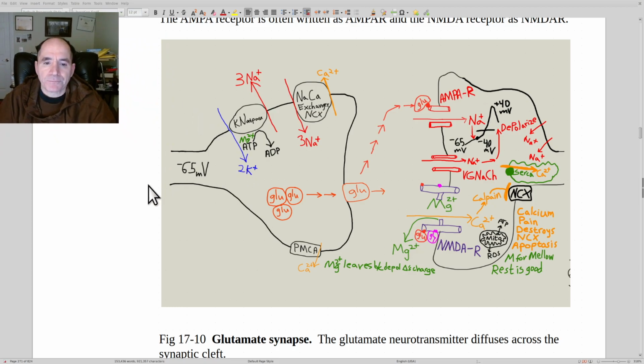Alright, so we talked about how the sodium-potassium ATP pump helps maintain the resting membrane potential in a neuron. And it has to be negative, typically around negative 65 millivolts. Okay, and it pumps in 2 potassium while pumping out 3 sodium. So 3 positive charges are pumped out for every 2 pumped in. So over time, that contributes to a negative resting membrane potential inside the neuron.